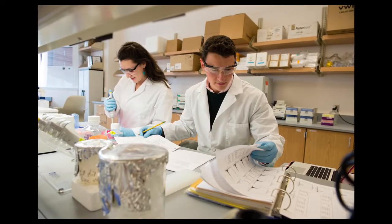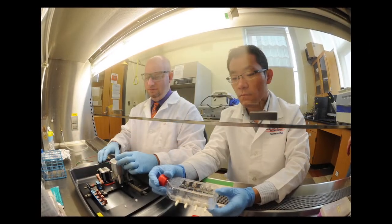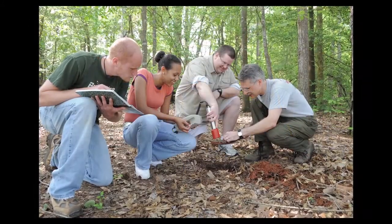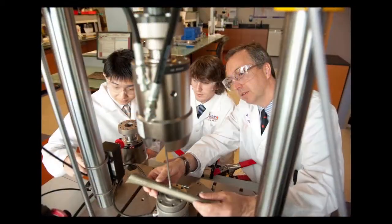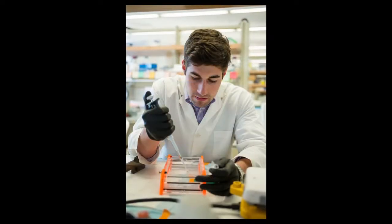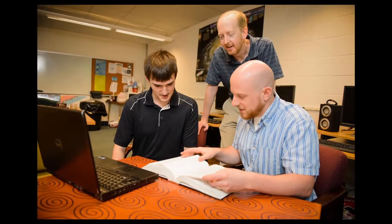Researchers at Clemson University's College of Engineering and Science are working on some of the grand challenges facing the world today: advanced materials, energy and sustainable environment, biotechnology and health, and transportation and manufacturing. By bringing together engineering, science, and mathematics into a single academic unit, Clemson has developed a winning formula for collaboration and innovation.